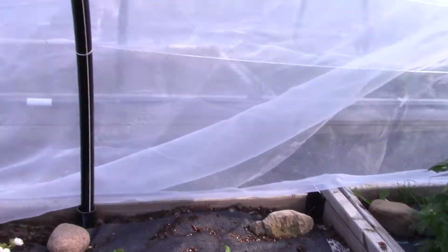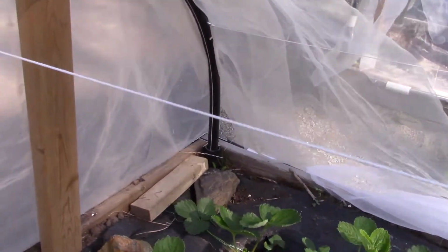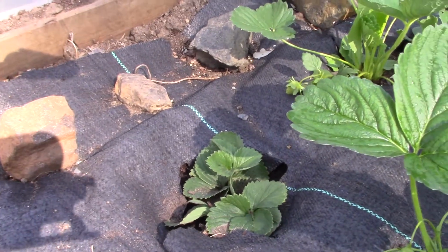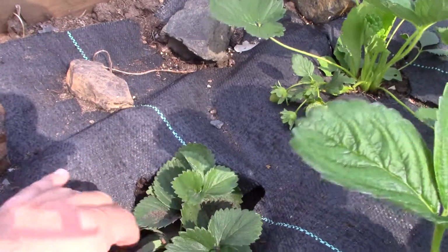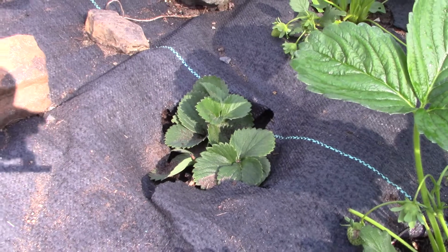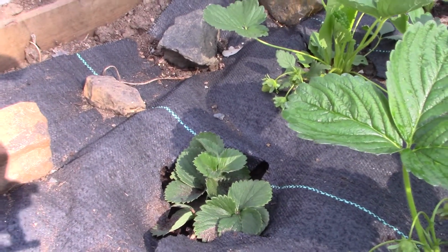I did a similar thing with this other spot right here. You can see that one there. Snipped it off the mother plant and it's bounced right back. The leaves are a little droopy to begin with, but it's taken root and hopefully will begin to produce berries this year.